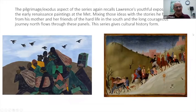And again, the notion of movement, of the exodus, of the challenge of all that, of the courage that it took to pick up and move along. He picked up on some of these themes out of his experience at the Metropolitan, seeing the pilgrimages and things like that, and thinking about the dynamics of what it looked like to have this whole group of people flowing through.